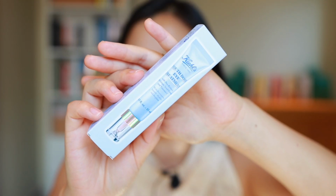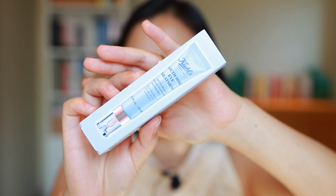deal. And then the final item in that bag is this eye cream from Kiehl's. This is their Youth Dosed Eye Treatment, and this has some pro-retinol, grapeseed extract, and vitamin C. As I mentioned, I am quite sensitive to vitamin C, so I'm not sure how much use I'll get out of this, but I was mostly motivated by the other two products.